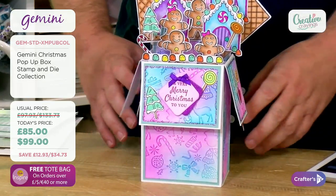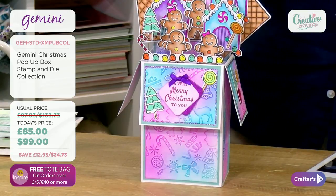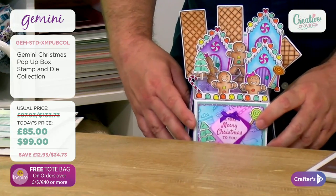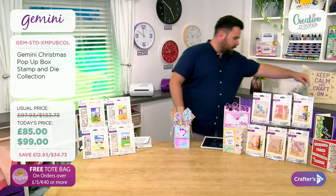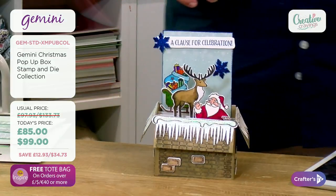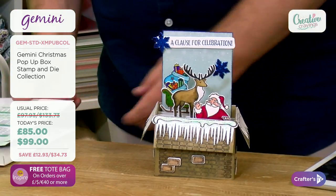It is gorgeous. My producer Laura absolutely loves that one. She's very partial to a gingerbread man, our Laura. Let me just bring that back a bit so you can see it. There we go. So you can see all of that gorgeous detailing that you've got in there. And then what we've also got here is this one, which is your Santa one, Santa and Rudolph, as you can see there as well. Really, really beautiful projects that you're able to make with them.